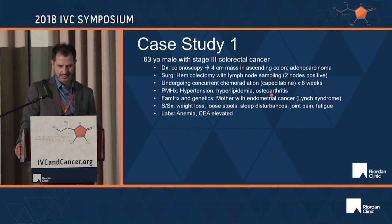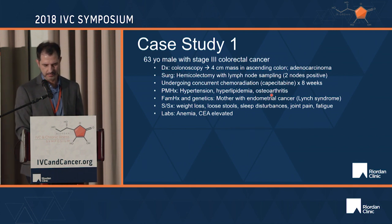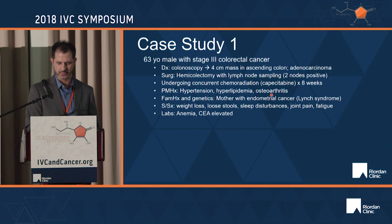So signs and symptoms: weight loss, loose stools, sleep disturbances. I mean, you see that with everybody, like Dr. Ram mentioned in his beautiful lecture he had earlier. Most patients with cancer are going to have sleep issues. Joint pain from the osteoarthritis, fatigue, and then some of the basic labs that he had when I first saw him. He was anemic. He was losing some blood through the stool. He was having tarry stools, and his CEA, which is a general tumor marker for colorectal cancer and all GI-based cancers, was elevated.